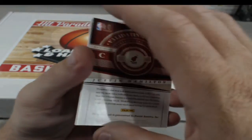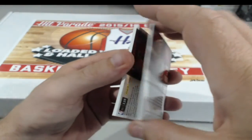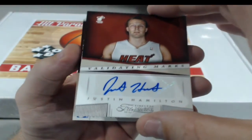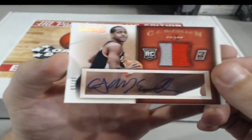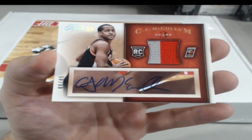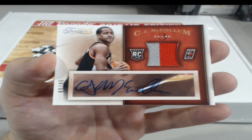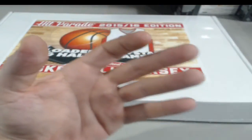Got a Justin Hamilton for the Miami Heat. D4B1A2. Validating Mark's auto. And a CJ Malcolm. Rookie 2-color patch, clear cut auto, 249. Nice hit for the Trailblazers. Hall CCA bats.